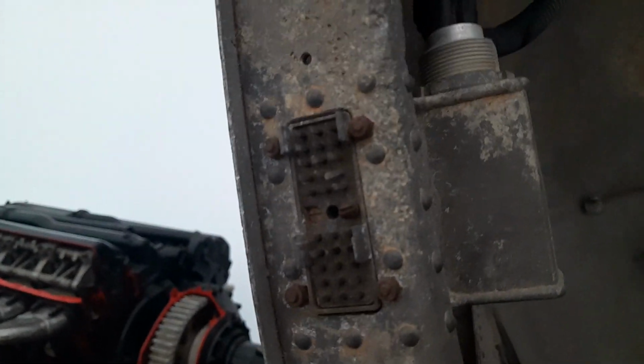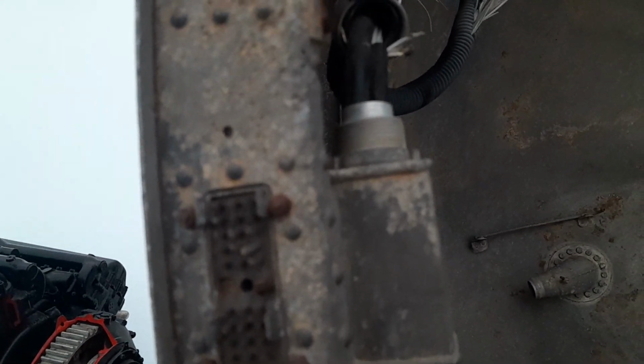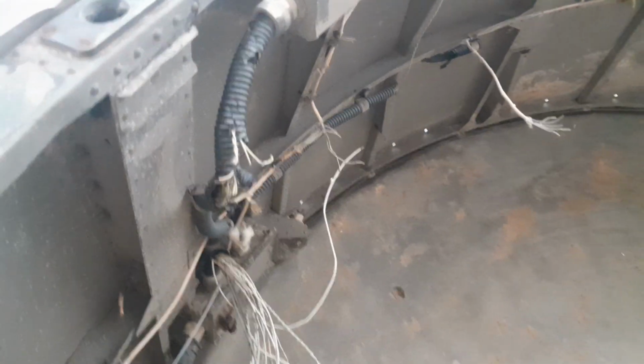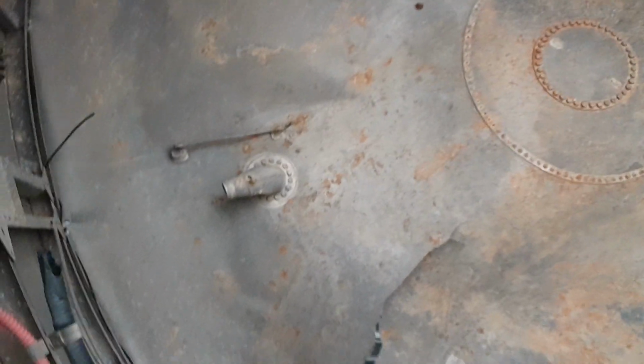Some really gnarly looking connectors here. Obviously they've rusted in the weather conditions. It's fascinating that none of these wires have got any labelling of any sort whatsoever. So I don't know the people who put them together, how they had any trust that they knew what wires were going where.